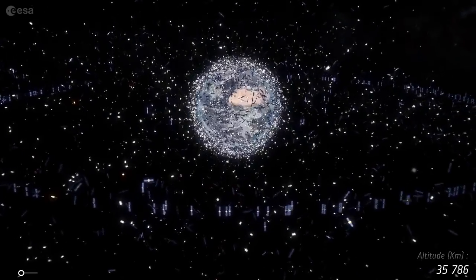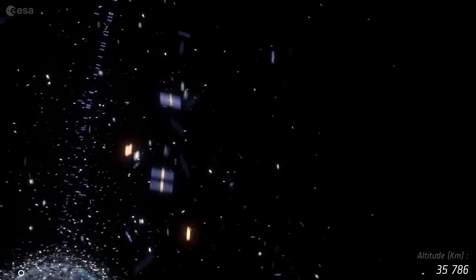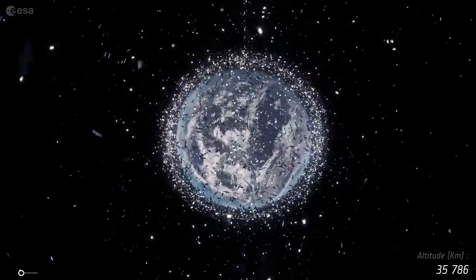Let's continue and visit one of the most congested regions in space, the geostationary ring. This is the only orbit on which satellites move synchronously with Earth, an ideal choice for meteorological and telecom satellites. The average distance between two objects here is only 190 kilometers.